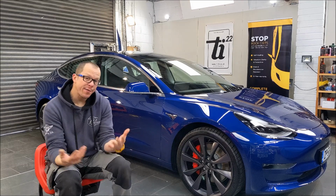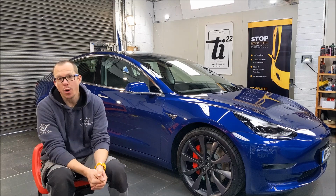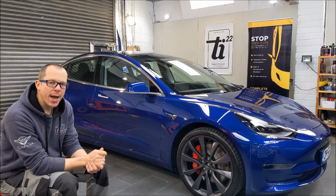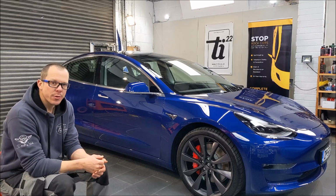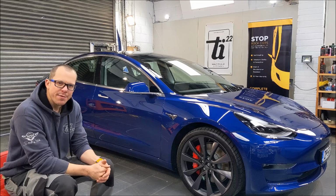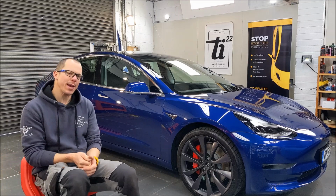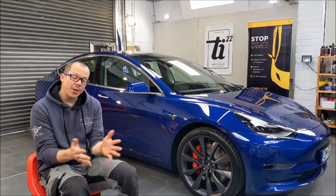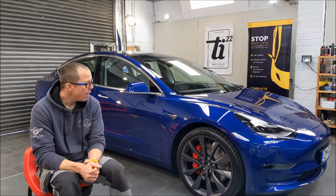So not a straightforward job, one job you've seen us do on lots of other cars, but beautiful colour. This blue, when it's polished and PPF'd, just looks amazing. It really just has so much depth and a vivid blue, a lot of people call it doom blue, don't they? But I like a vivid blue. It's really good.